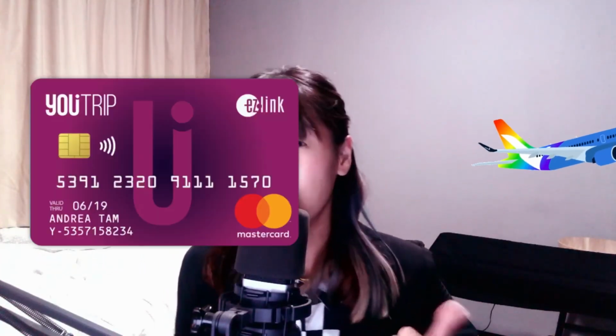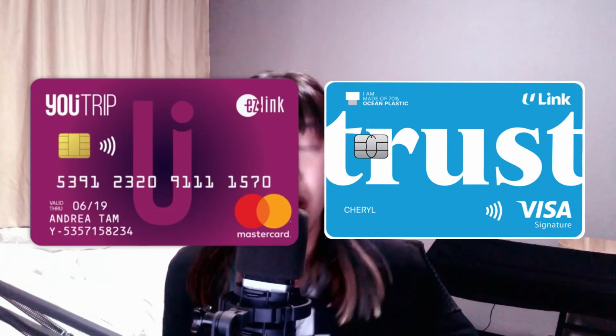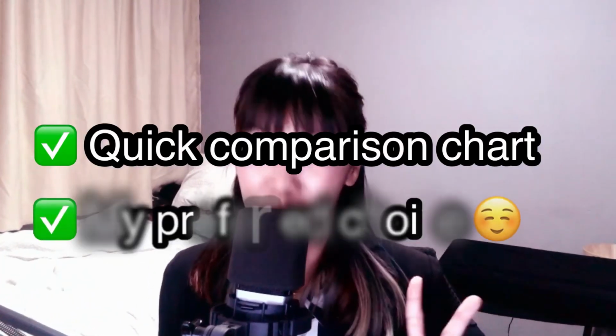Traveling soon? YouTrip card or Trust Bank card? Which is your preferred choice? I'll be sharing with you in a bit the quick comparison chart and my preferred choice.